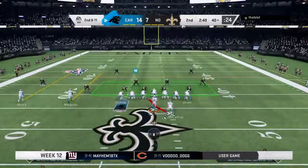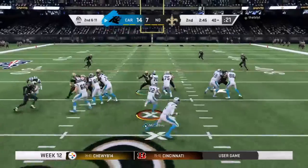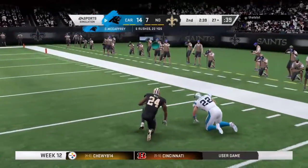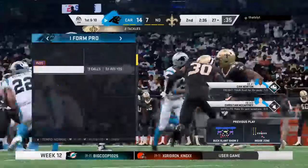47 is the mic. You're not ready. On second down, McCaffrey, and he's going to get this inside the 30. A gain of 13. It's a first down.